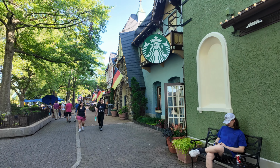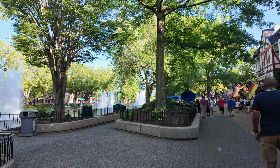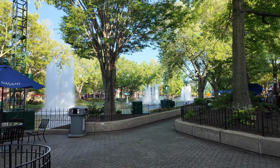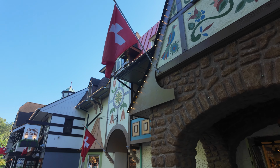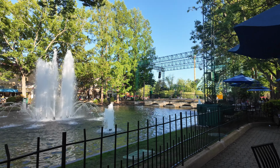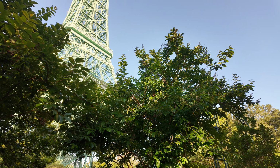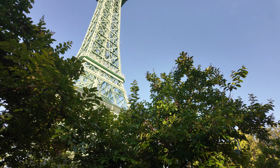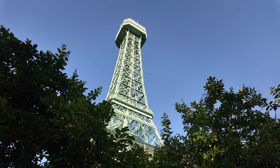One of my favorite things about not only Kings Dominion, but also Kings Island in Ohio is their main street, which on either end is flanked by stores and restaurants, and in the center, you have this beautiful fountain, and it all leads up to their Eiffel Tower. So yeah, I really love that these parks have such a beautiful entrance.